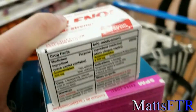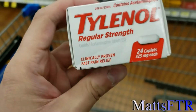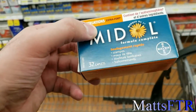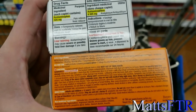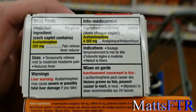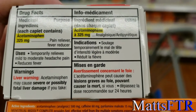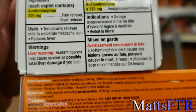And then I found a bottle of just regular Tylenol. So the regular Tylenol, this bottle here, is $5 for 24 capsules, and the Midol has 32 capsules, more capsules in it, but it's $8. So the important thing to know here is that not only does the PMS bottle have more tablets inside the bottle, but also looking at the ingredients, there are far more ingredients in the woman's bottle for menstrual cramps and stuff than there are in the regular. Only 2 ingredients in the regular and several in the one for menstrual cramps. So again, that would explain the price difference.